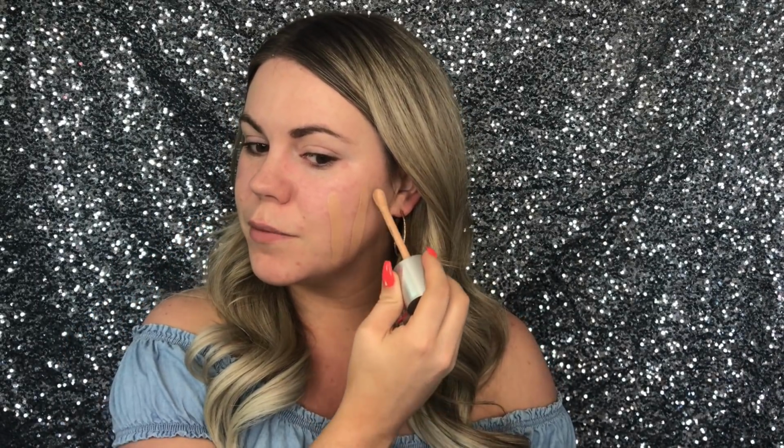I am just freshly tanned, so I have a bit more of a glow. So I'm just going to do a few little stripes on my face. I kind of like this applicator. It feels really nice. All right, I got some on. I'm gonna take my sponge and blend it on out.